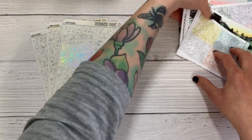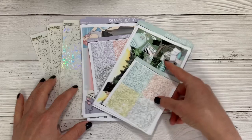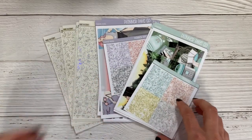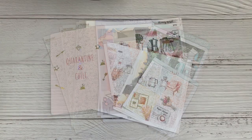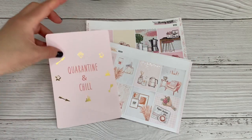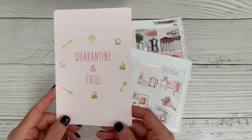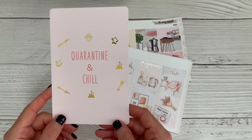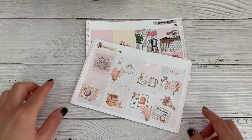So that is everything I picked up this time around from Planner Pixie Co., and you could be sure that you'll see more in the near future. This shop is Planning World, and it is my first time ordering with her. It came with this journaling card that has some gold foil on it that says quarantine and chill, and it is super cute. And I went ahead and ordered 2 kits.